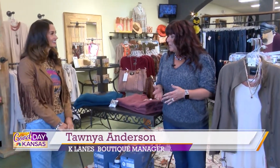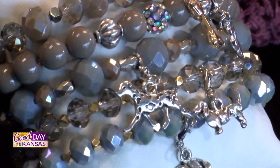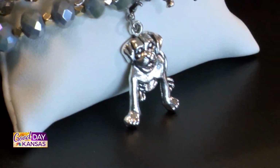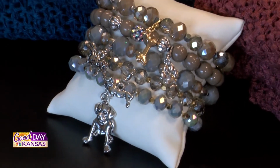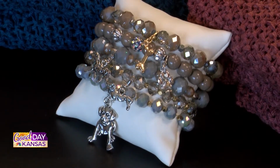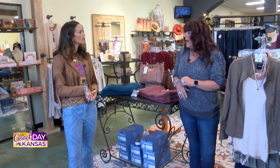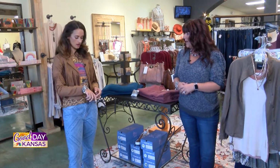So the bracelet we chose has neutral colors. You got some browns and some grays. But every single bracelet has a charm on it. All the charms are silver except for one gold one, and that's a gold doggy bone. We have a paw print, a Dalmatian, a wiener dog, and a bulldog too. And all of these charms are removable. If you want to take it off and put it on a chain, you can totally do that as well.